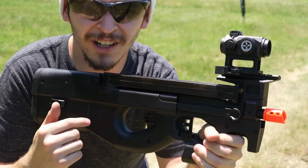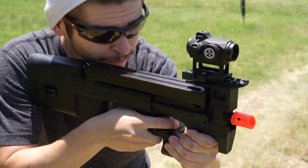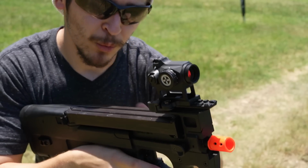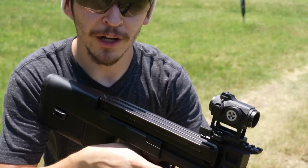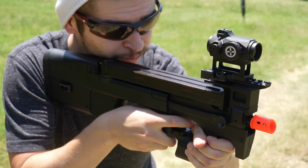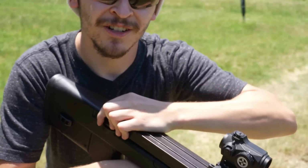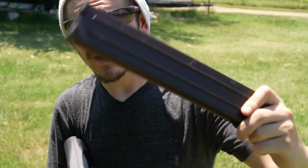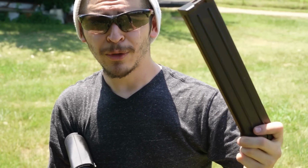So how do I feel about the trigger? It's actually pretty good on semi. But then you throw it in full auto, which is basically a dual stage trigger. You'll have semi on a half pull and full auto on a full pull. Now one thing though, the magazines are rather large and kind of cumbersome, so these might not fit in all dump pouches or in magazine pouches. So I'd say play around with them and see which ones fit best to you.